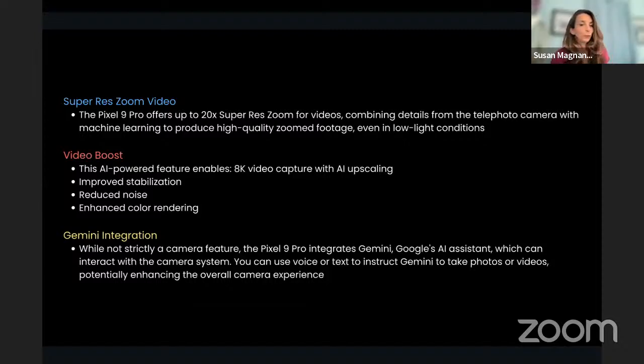They've improved stabilization, reduced noise, enhanced color rendering, and this is also something interesting. They have integrated Gemini. While it's not strictly a camera feature, they integrated Google's Gemini AI assistant into the phone. It's going to interact with the camera. It'll instruct Gemini to take photos or videos. So you can now say, hey, Gemini, take a photo. And also, it's a great AI assistant. They were kind of the first ones to come out with this, and now ChatGPT is kind of its rival. But Gemini is interesting because you can now train your phone to be your AI assistant. I'm not sure if it's incorporated as much as Siri is, but it's kind of a competitor. Gemini and Siri are kind of doing the same concept of AI assisting. So it's really interesting uses of AI technology in this Pixel 9.